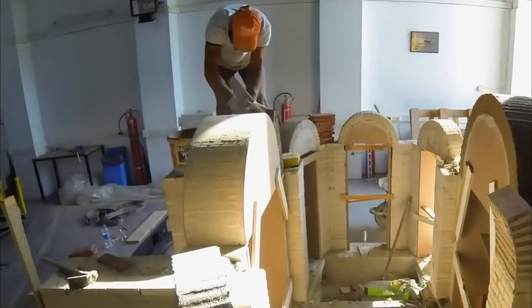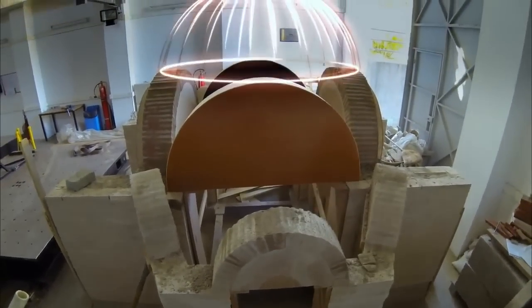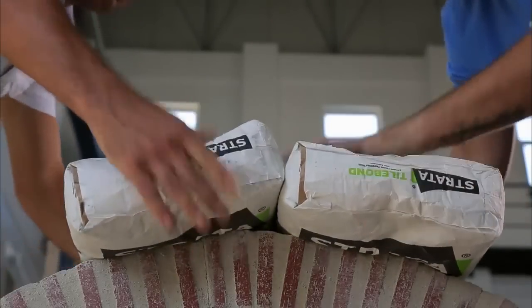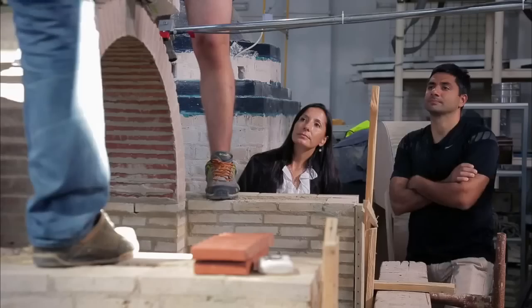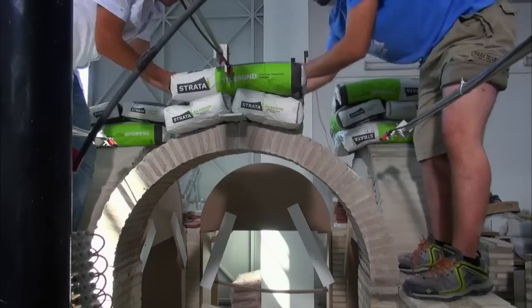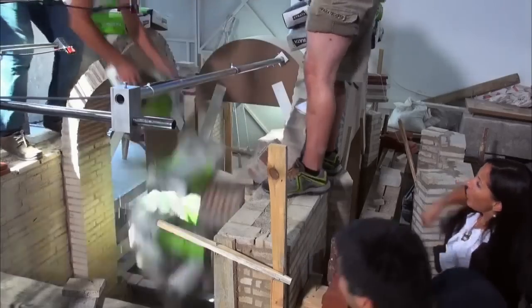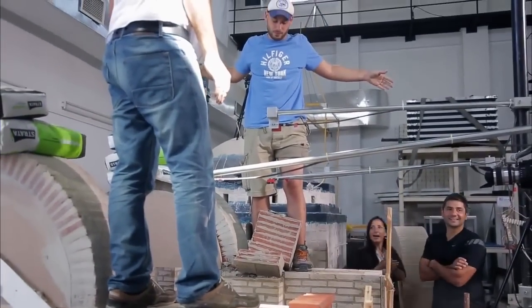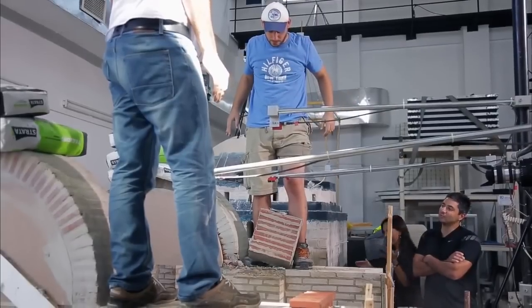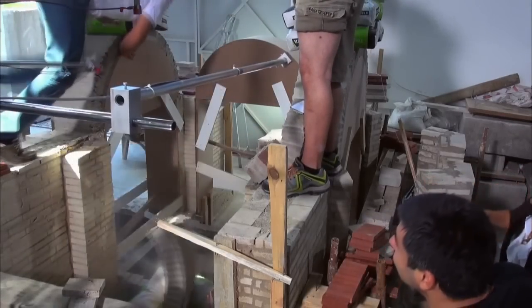The team back at the Earthquake Center faced the same challenge building their model. Will their arches be strong enough to support the dome? To find out, they add sacks of cement to simulate the weight of the dome. Each bag weighs about 50 pounds, and they expect the arch to support about 10 of them. But as the fifth bag is placed, luckily, nobody is hurt as the arch collapses, with only about 200 pounds on it.